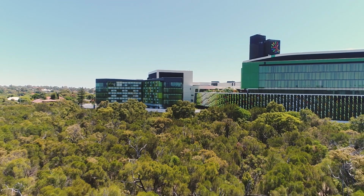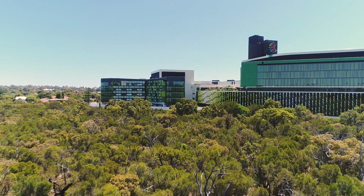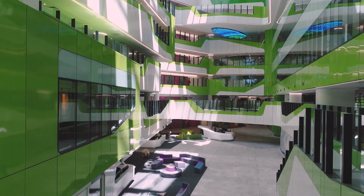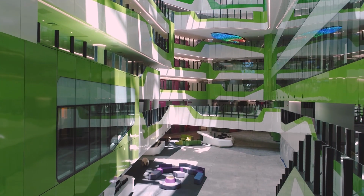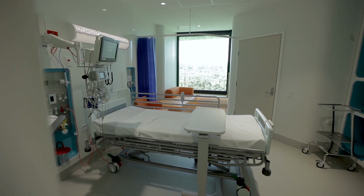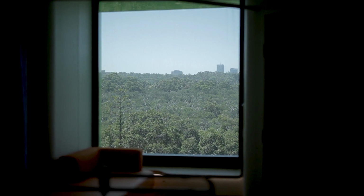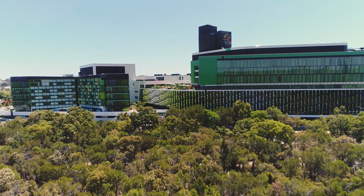There's the ability from each of the kids' rooms to see sky, Kings Park, and in some cases the river as well. So that's interesting because I'm quite interested in biophilic design, and there's proven health benefits that if you can see nature from your room, your healing time is faster and your pain threshold is higher. So that's obviously been incorporated at this perfect location.